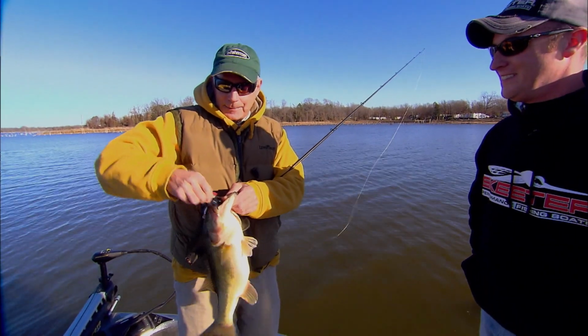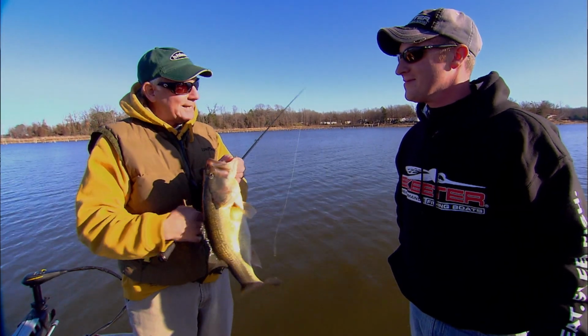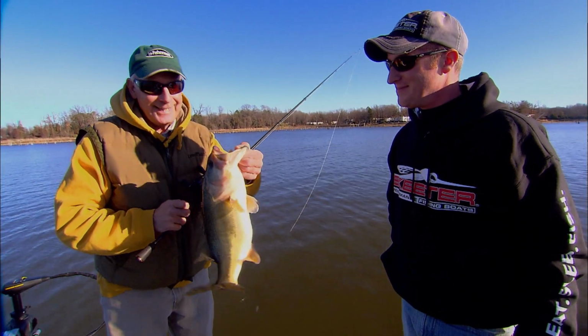There's nothing like coming down here during the wintertime and being able to throw jigs. I love to throw jigs. That feeling when they thump that thing like that, it's just awesome.